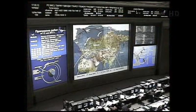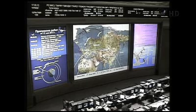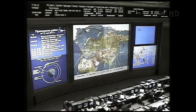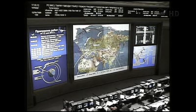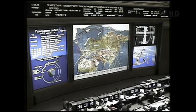Do we need to do anything else with the floodlight? 150 meters, 0.8 meters per second. Igor Ivanovich, do you want us to activate a spotlight? No, not right now. Okay. 130 meters, range rate 0.69. We'll just keep the floodlight as is.